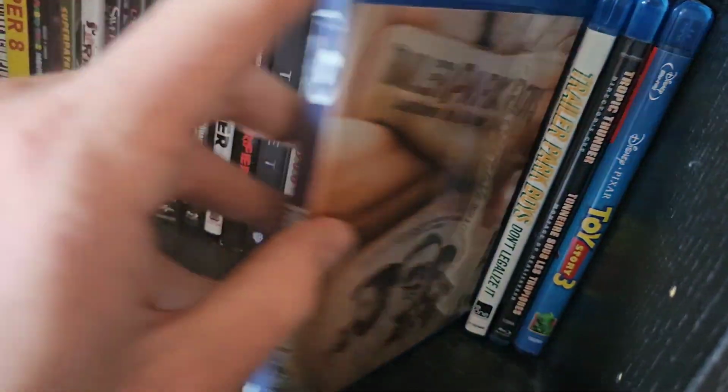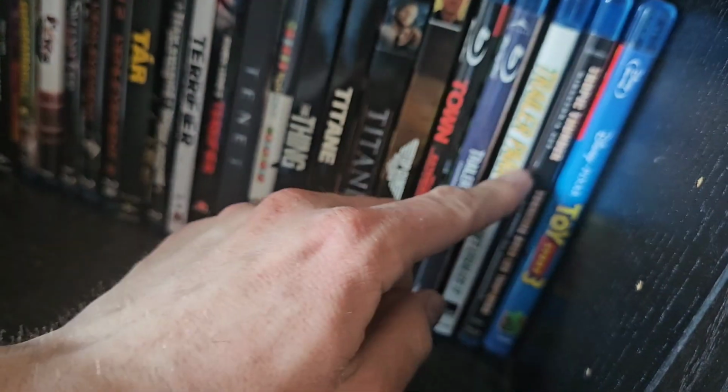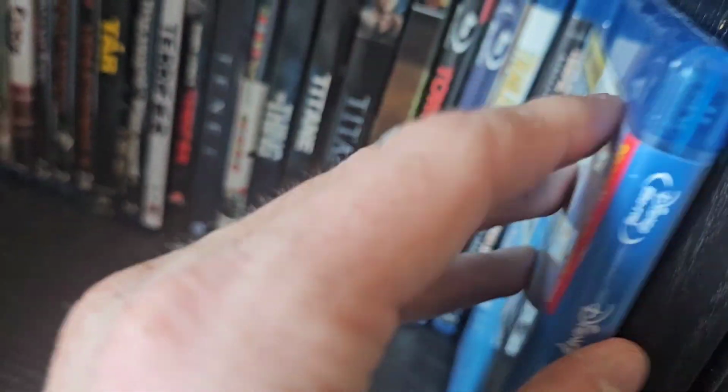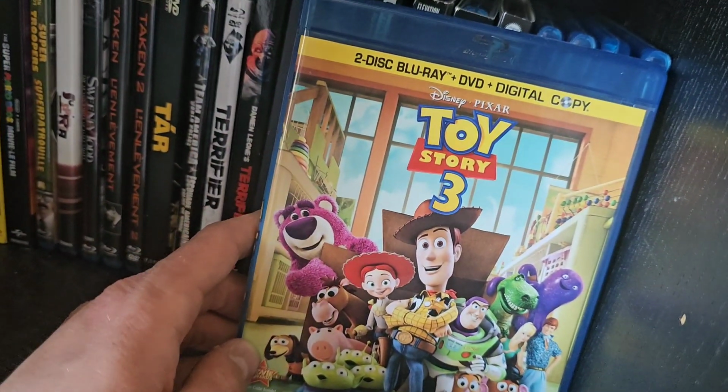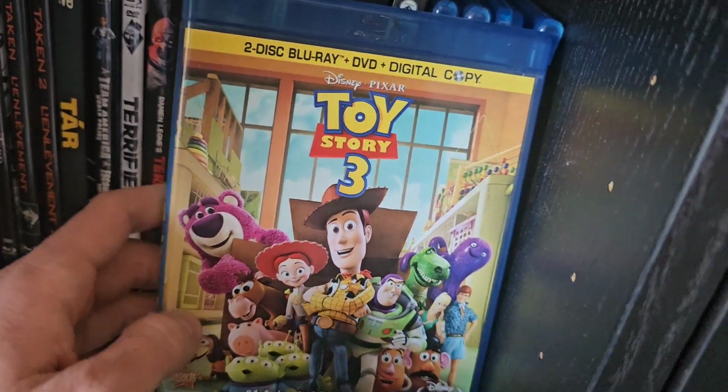Trailer Park Boys: Countdown to Liquor Day. And Trailer Park Boys: Don't Legalize It. I have the first Trailer Park Boys movie on DVD. I'd like to get it on Blu-ray at some point. Tropic Thunder. Toy Story 3. I don't have the first 2 or the 4th one yet, but I'll probably get those maybe one day.